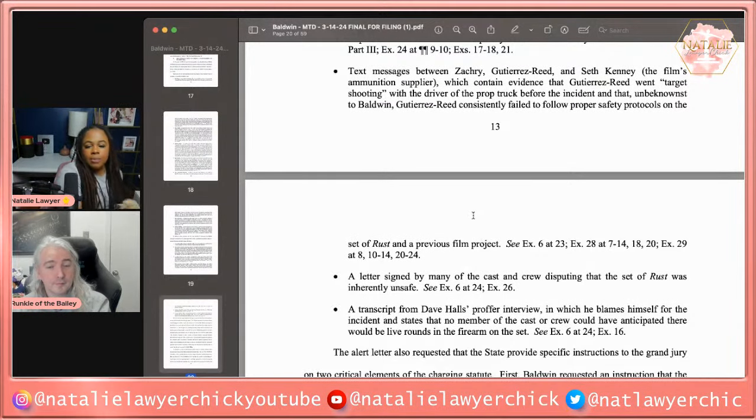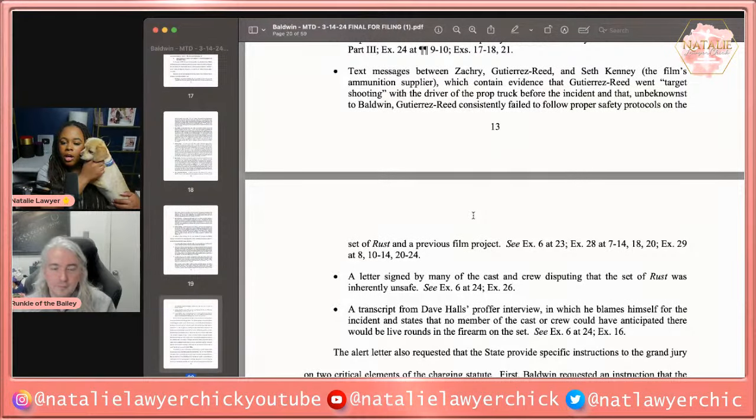A letter signed by many of the cast and crew disputing that the set of Rust was inherently unsafe. A transcript from Dave Halls' proffer interview, in which he blames himself for the incident and states that no member of the cast or crew could have anticipated there would be live rounds in the firearm on the set.